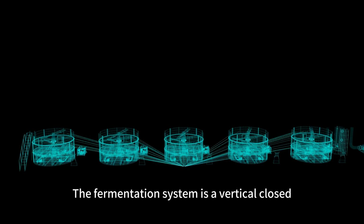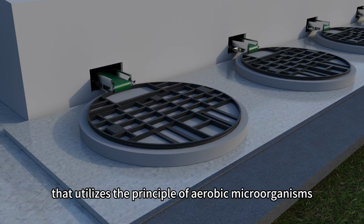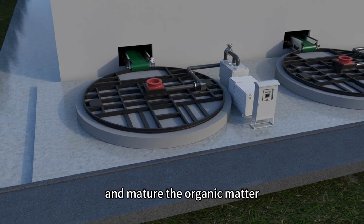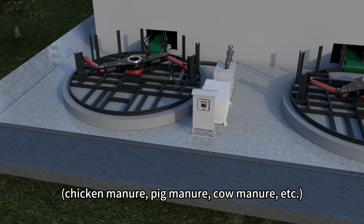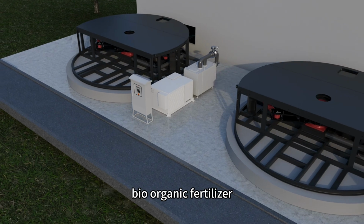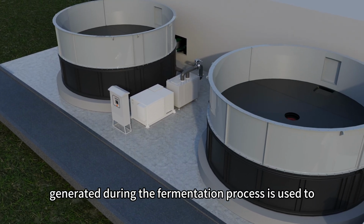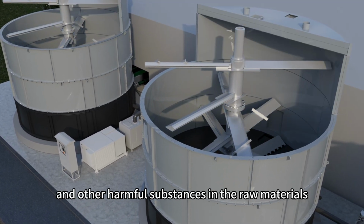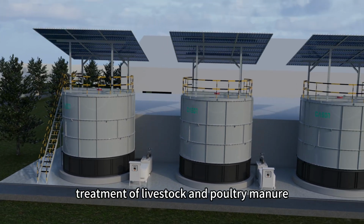The fermentation system is a vertical closed high-temperature aerobic fermentation machine that utilizes the principle of aerobic microorganisms fermenting under suitable conditions to decompose and mature the organic matter in livestock and poultry manure, chicken manure, pig manure, cow manure, etc. The fermented product is used to produce bioorganic fertilizer. At the same time, the high temperature generated during the fermentation process is used to kill harmful bacteria, pathogens, weed seeds, and other harmful substances in the raw materials, thus achieving harmless treatment of livestock and poultry manure.